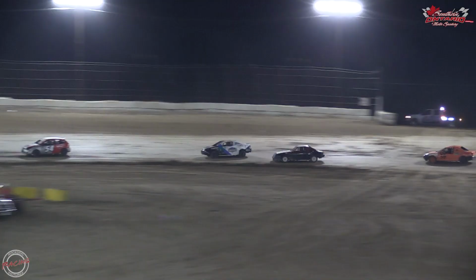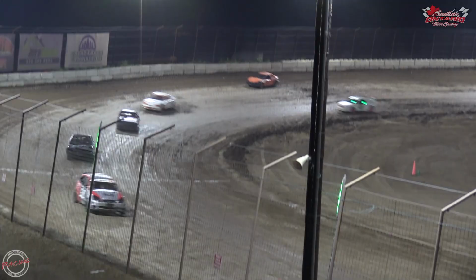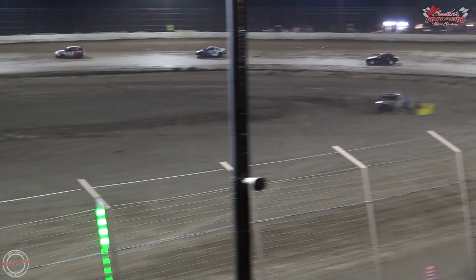He must have a tire down as he slides up to the wall once again there in that 50 car. Well, right front flat on that car. That's going to cut his feature a bit short.